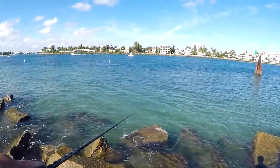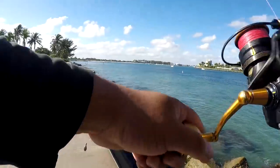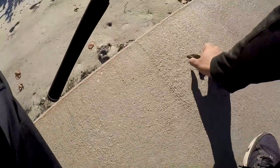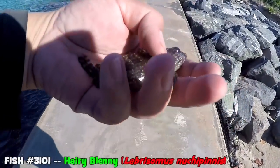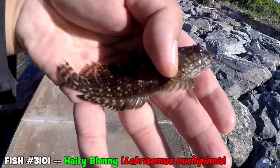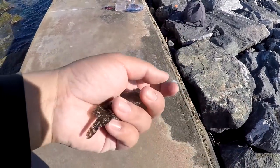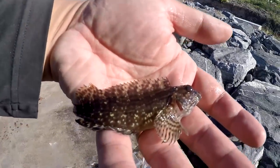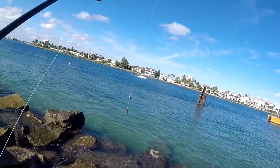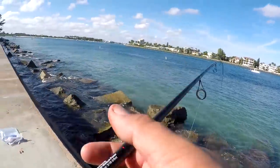As a matter of fact, I'm getting bites already. There we go, that's perfect. Easy now, boy. Easy. Yo, you have to serve your purpose, you know what I'm saying? I'm sorry that I have to kill you, but we got here the hairy blenny, same ones we've been catching the entire morning, and this is going to be great cut bait for us today. Ladies and gentlemen, we got a whole blenny head on the hook.